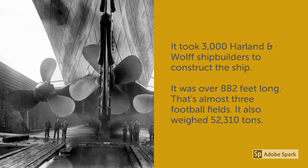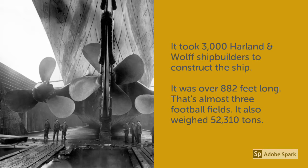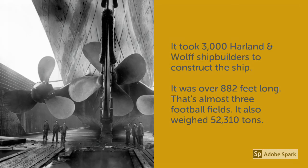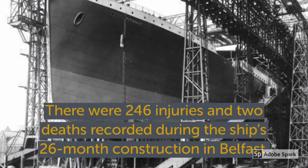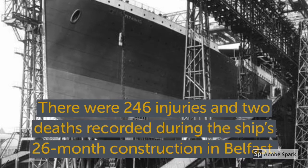It took 3,000 Harland and Wolff shipbuilders to construct this ship. It was over 882 feet long. That's almost 3 football fields. There were 246 injuries and 2 deaths recorded during the ship's 26-month construction in Belfast.